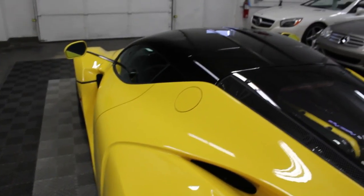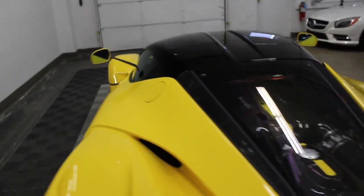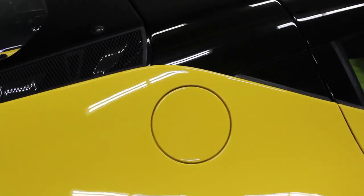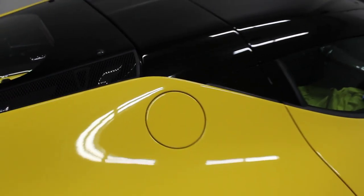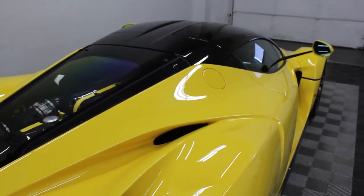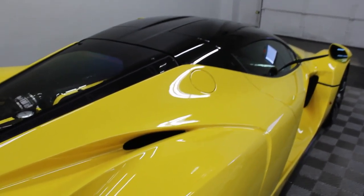Those astute viewers amongst you will notice that this car actually has what appears to be two gas caps. Well, it doesn't actually have two. That one is for gasoline, and this one is for electric power. You plug it in, the car comes with a charger, and you plug it into 110 volts in the United States, and it charges the batteries.